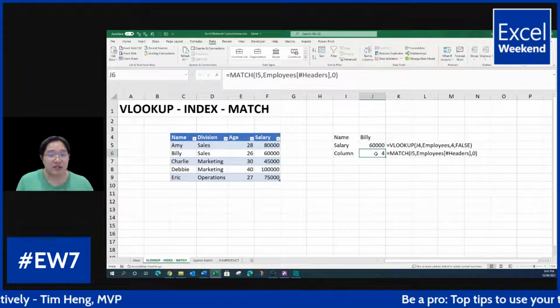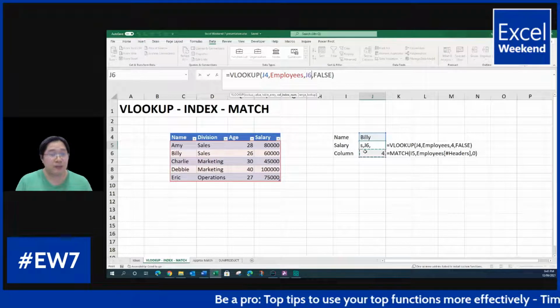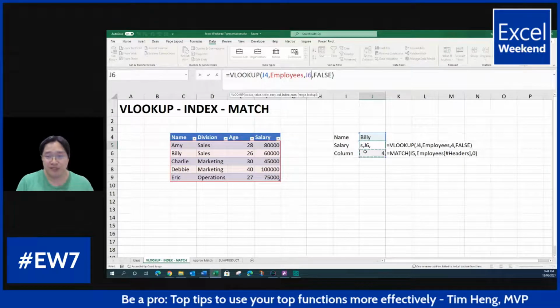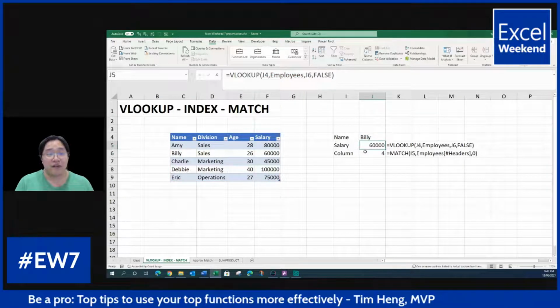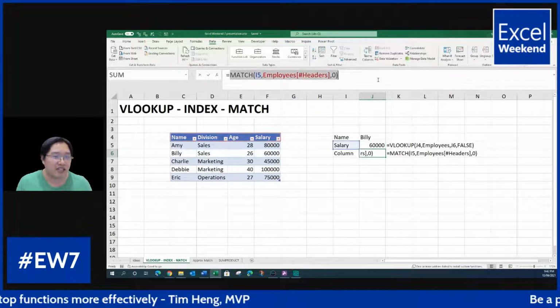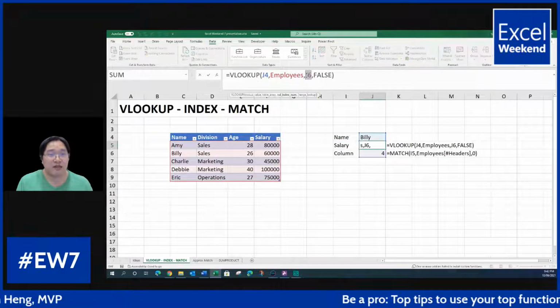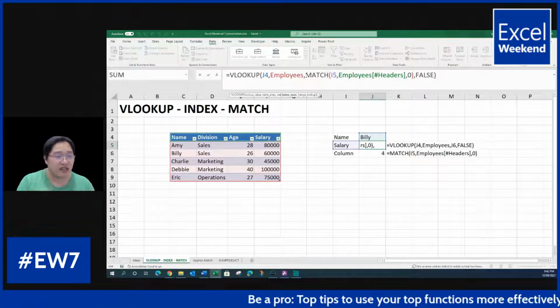Okay, so instead of using a hard-coded 4, maybe I could refer to the specific column that I'm looking for. Brilliant. Okay, and then if I want to make that a little bit smarter, maybe I can pull this entire match section and then bring that into the salary section instead. So I can complete all of this with just a single function.